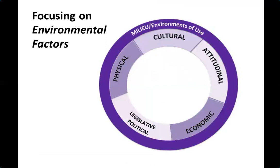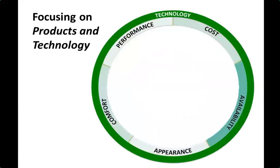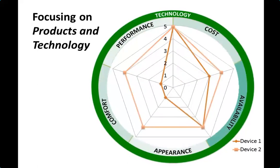Next are the environments of use. Again, not just the physical architectural built environment, the cultural and attitudinal one, the kinds of resources available in the environment. And again, we can address that at baseline and at follow-up. And when it comes to selecting the best match of person and particular device, here are the factors that we've gone over to address. And here we want to see if they have realized benefit, also baseline to follow up, but we can also compare competing products to see how they align in these areas.